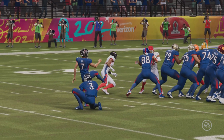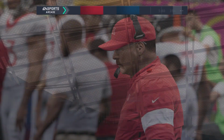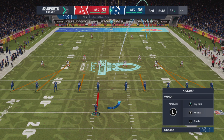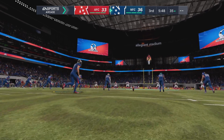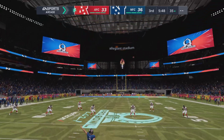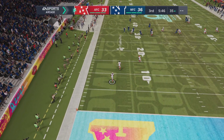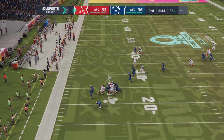Makes the score NFC 36, AFC. So it's his third field goal now in the ball game, and they needed his leg. This last one gives him the lead. It's been a back and forth kind of a game, hasn't it? Now you got to tell your defense, guys, need you to make this stand up because we got the momentum going in the right direction, but we need you to make sure we carry it home.